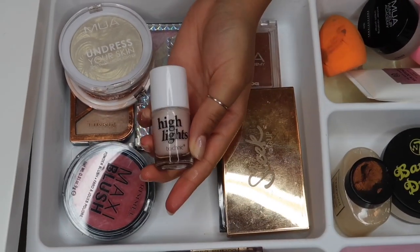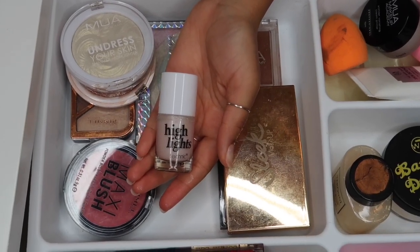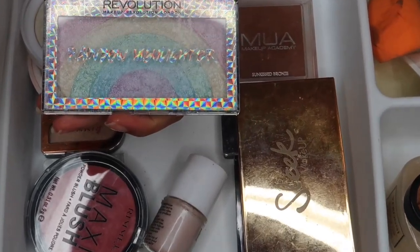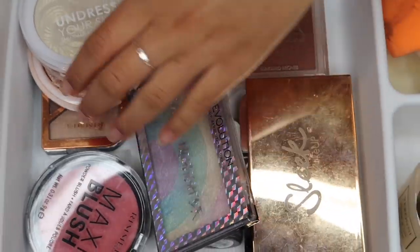It's basically a dupe for the High Beam. We got it in a video. This is a rainbow highlighter. It's good for your eyes. I wouldn't use it on my cheeks though. Pride Month.